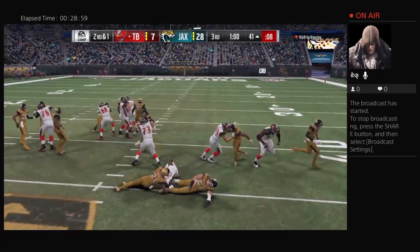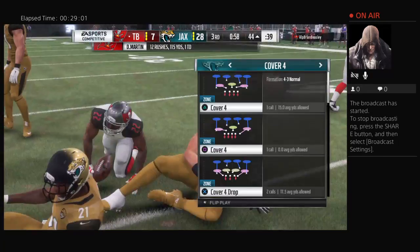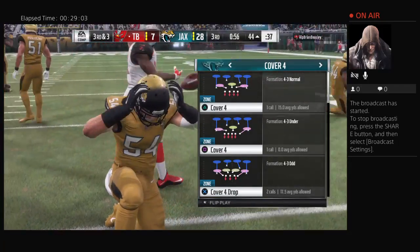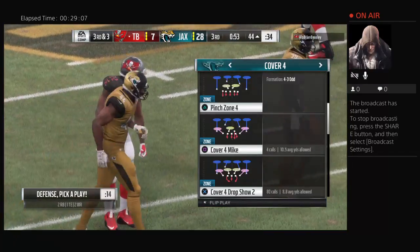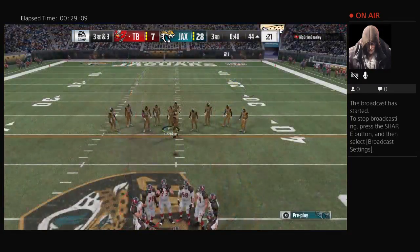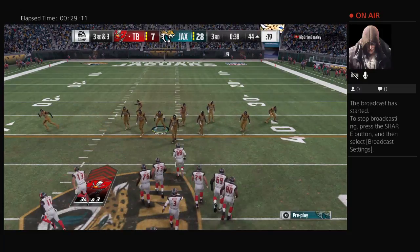Again, it's Martin. And maybe a measure of revenge there. He's had his way in this one, but this time they get him behind the line. It'll wind up being a loss of 2. And just like that, it's 3rd down. And the 8th play on this drive coming up.